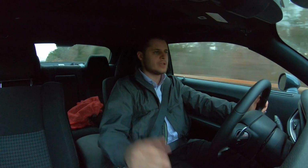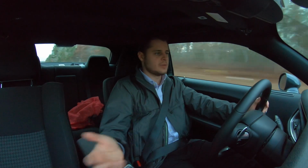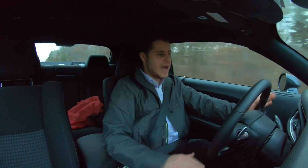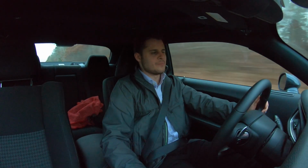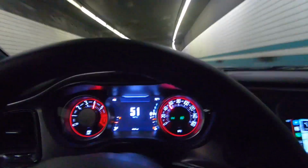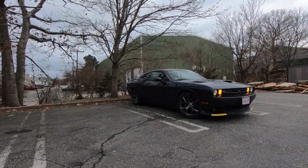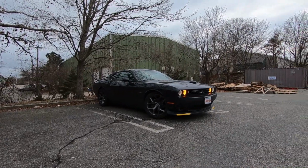Obviously, if you look at the higher end Challengers, they are significantly faster. They put out significantly more power, and they are phenomenal in a straight line. But even the RT is pretty good. It's pretty quick, but it is so much fun because of the sound and the look, and the driving experience because of that is really awesome.